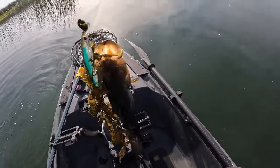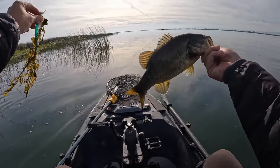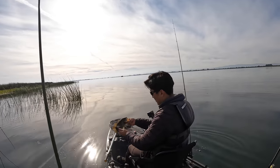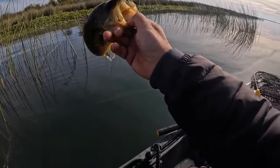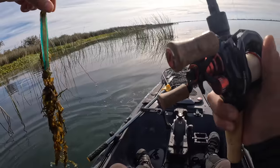Not a big keeper, but... Well, actually, I don't know. Said I went lightweight today, so I took everything out of the boat. Board and everything. That'd be real close. I almost want to say no. Probably be like 11 and 3 quarters. Man, he felt like a keeper, though. Probably just because he had me in some grass.